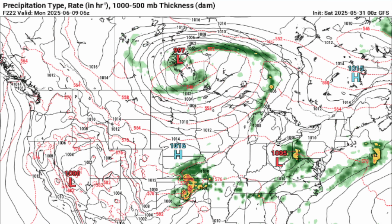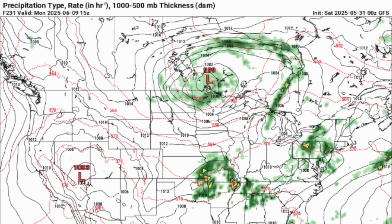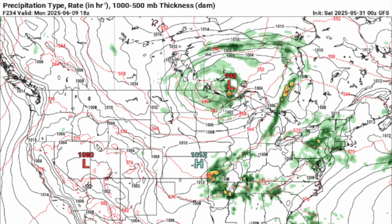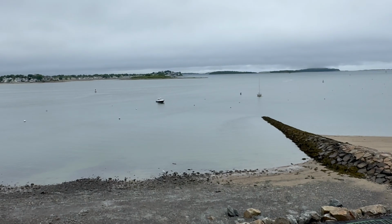So a very summer-like pattern starting here next Wednesday and continuing into the following week, and perhaps the month, and into August and September. But if we, sorry, I'm going to go back to that.